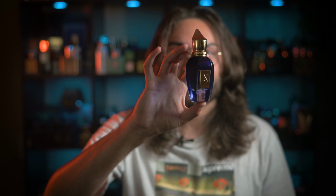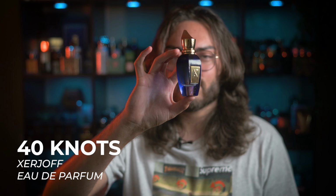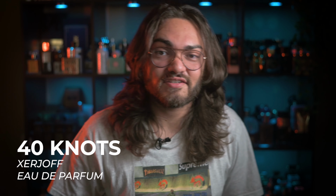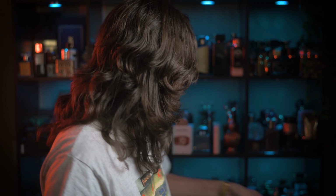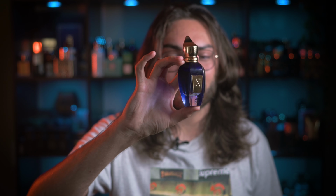Our second to last fragrance is from the house of Xerjoff, and I've talked about this fragrance countless times, but I could not leave it out of this summer niche list because it is so fantastic. And this one is 40 Knots. Now, I do have a fragrance in my collection that I'm gonna review very soon. It's a $40 or so version of this, and it's so close in the opening that it's kind of scary, but I'm gonna be doing a video on that one too. So if you have a little bit of extra money and you wanna go with the original, then definitely support them and get the 40 Knots because this one is so incredible.